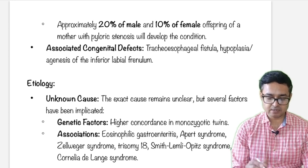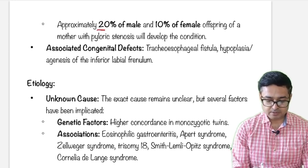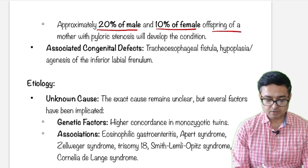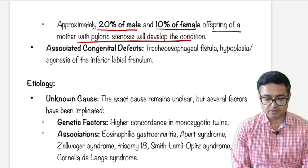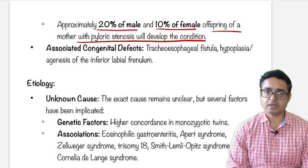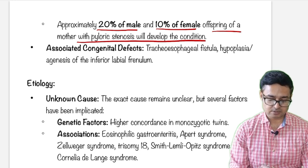One statement is there: approximately 20% of male and 10% of female offspring of a mother with pyloric stenosis will develop this condition. If the mother has a history of pyloric stenosis, 20% of her male children and 10% of her female children will develop this congenital hypertrophic pyloric stenosis.